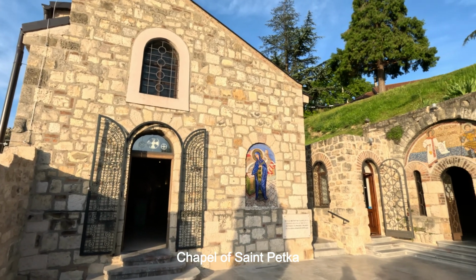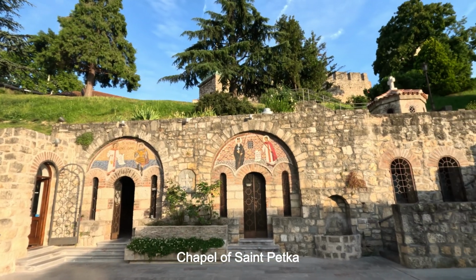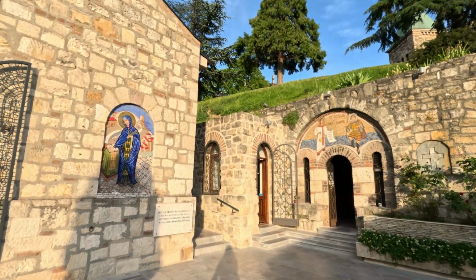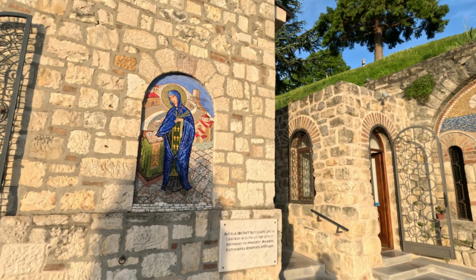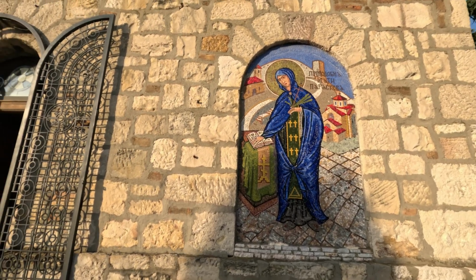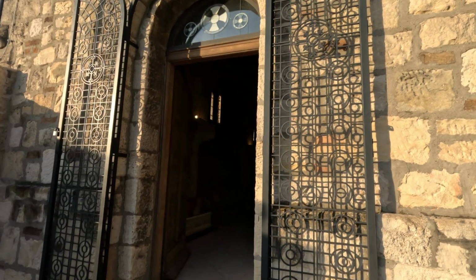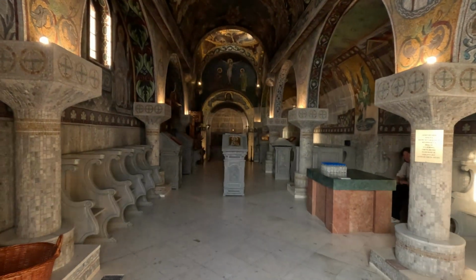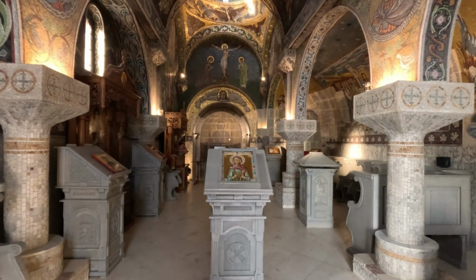I had no idea this was here. And it looks like those steps might take me up. But let's look at this church. That mosaic. Oh my goodness. Cute. Oh my goodness.